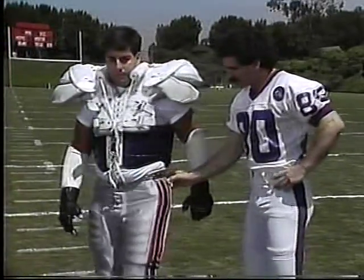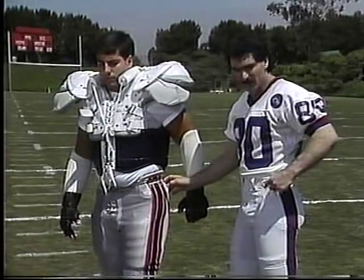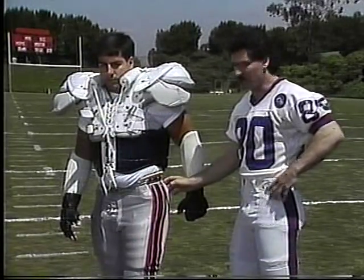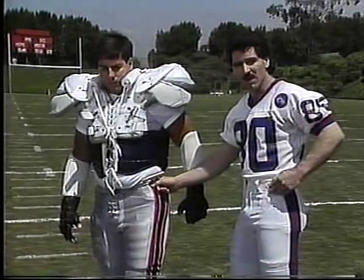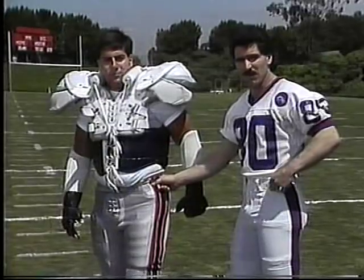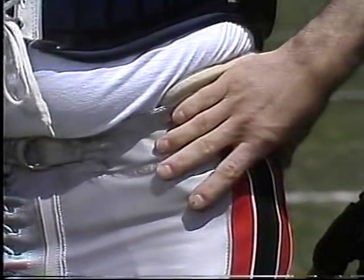Next down the list are the hip pads. Now, the hip pads will protect your hip part of your body, and you've heard the expression hip pointer, and a hip pointer is when you receive a blow to this area here. There's a bone that protrudes out from your hip, and it's a very painful injury to have. You want to keep that protected, that area, those hips.